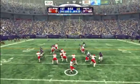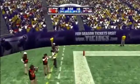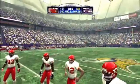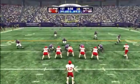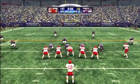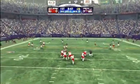Looks to pass. All kinds of pressure. Fails to connect with the pass. The ball sails over the intended receiver, incomplete. Yeah, that was a case of the quarterback just being a little too cautious on that one. Sometimes it takes a little nerve to fit one in there. You have to give your receiver a chance.